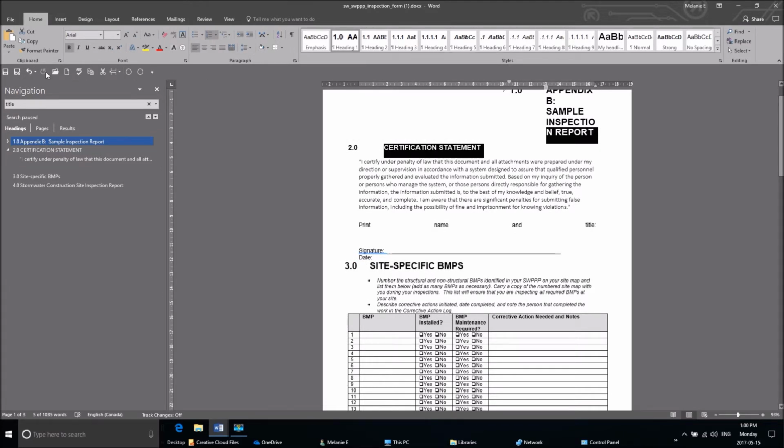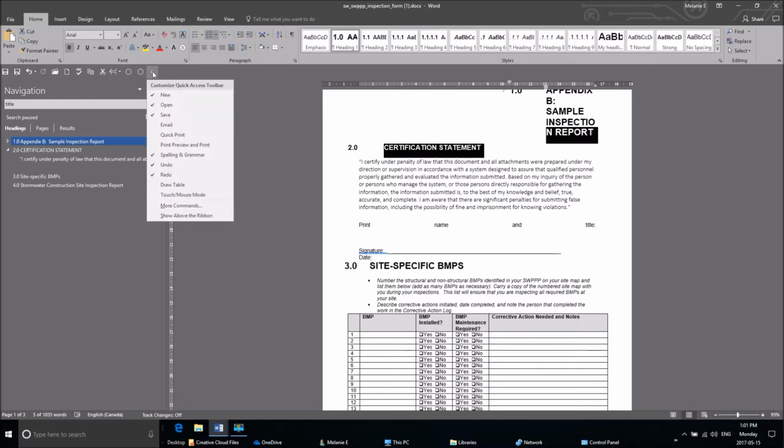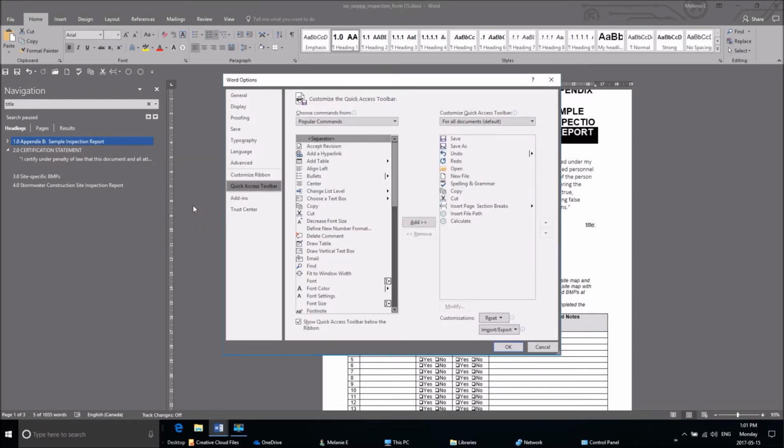Now this is something I find people really underutilize, partially because I think they don't really know how to use it. The default that Microsoft gives you really is only a couple of things like save and, I think, undo. But what's neat about it is that you can go in here and it gives you the option very quickly to pick some additional, more popular ones, like email or quick print. You can also go to more commands, and in here you'll see that you can customize this quick access toolbar. There's this long list of various options.